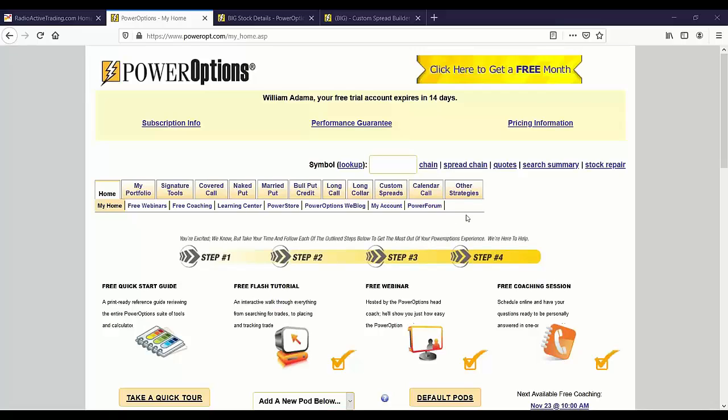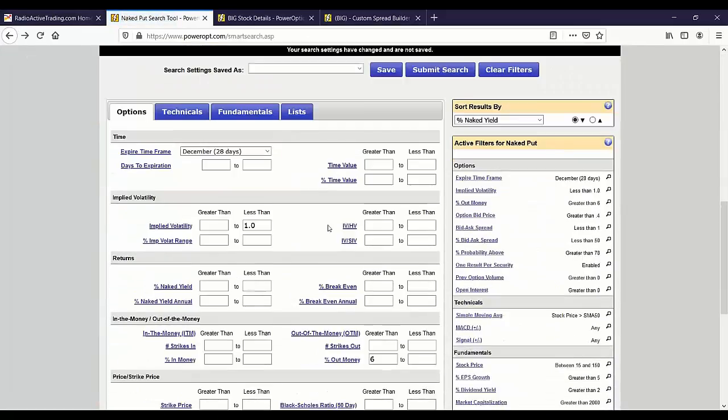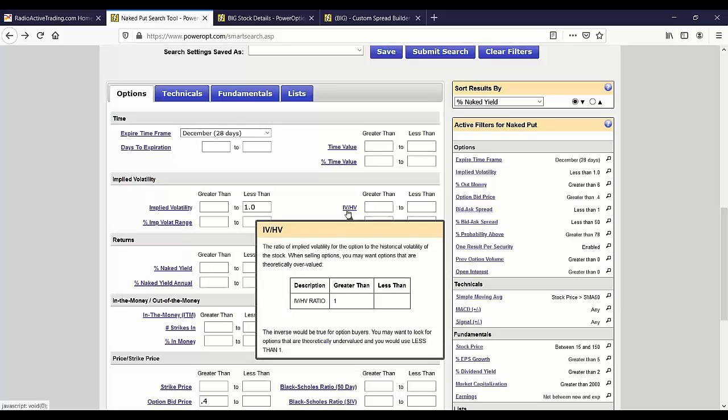Okay, so now, a follow-up from Alberto. I thought I was done. I didn't see your question come in as my question pod sort of shifted on me. Alberto says, got it. Does it make sense looking at implied volatility without comparing it to historical volatility? Let me go back to the search screen. There we go. What Alberto is referring to is one of the filters here, IV over HV.